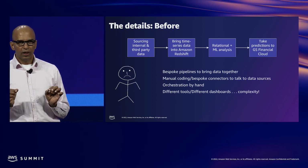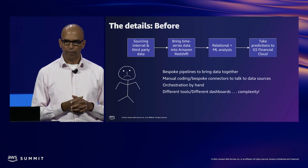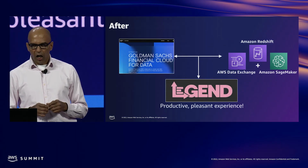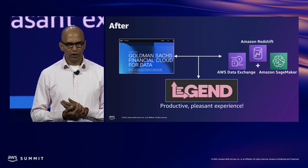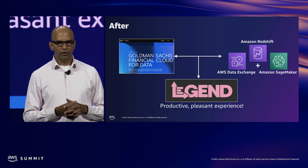Most importantly, it is not something that is easily done by non-experts. You needed a priesthood to do this before. And what we're going to talk about today is how we've solved this particular problem, in our case, by using the Goldman Sachs Legend project, which is brought out by the FinOS Foundation.